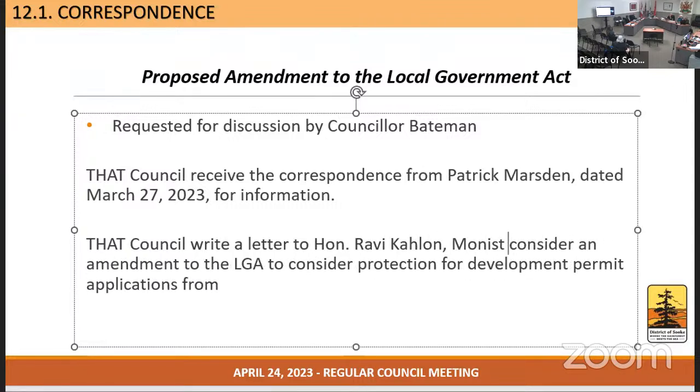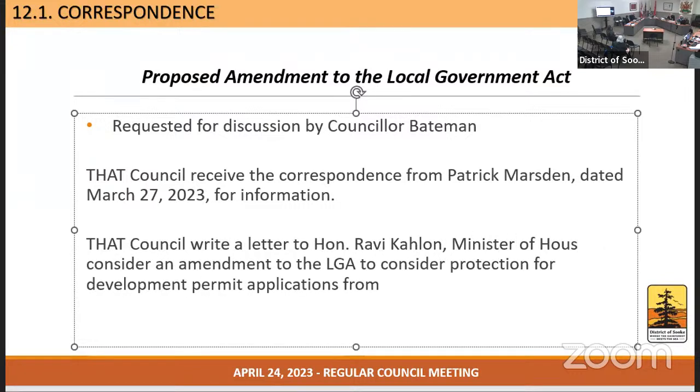Yes, on the Minister of Housing. I just looked at the blank there. Just wait till it's on the screen here. The council write a letter to the Honorable Ravi Kahlon, Minister of Housing, to consider an amendment to the Local Government Act to consider protection for development permit applications from 12 months to 24 months. It looks like it was 12 months currently. No, there's no protection whatsoever. Oh, there's no protection whatsoever. To consider protection for development permits for 2 years.